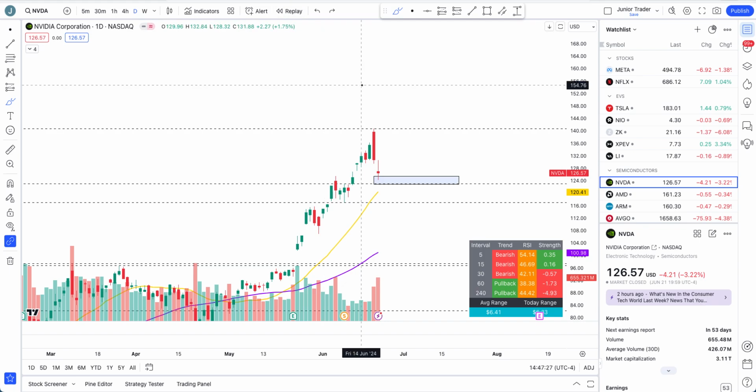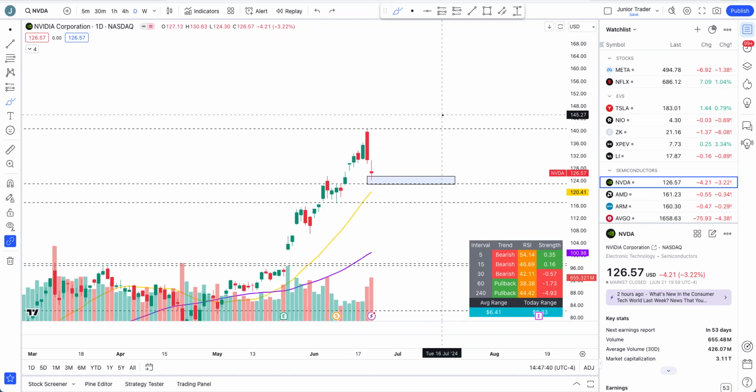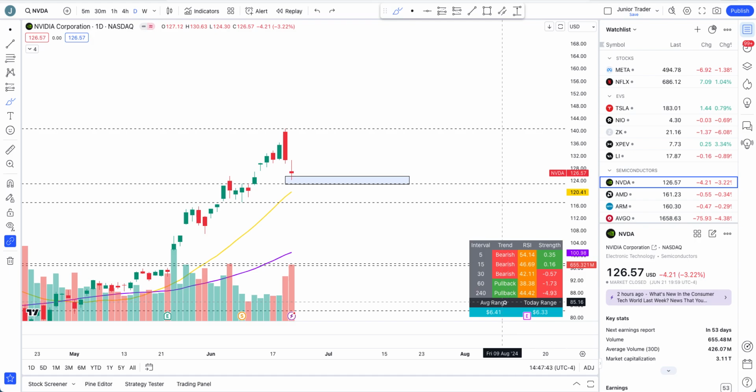So yes, even though the structure is bullish, does it have enough strength to go to $140 this week? Let's start off with the average range. What is Nvidia's average range lately? That is almost just $6, right? $6.41. So let's give it $6. 6 times 5 is 30. So 30 from here definitely puts it above 140 easily, but average range is plus or minus.